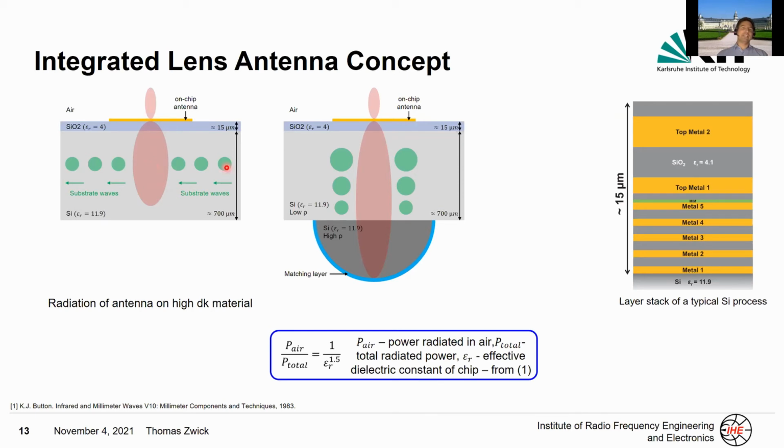If we just do it like that on the left, we will mainly have substrate waves because we have reflections here and back and forth. So the wave is mostly going to the left and the right, so it's transmitted in the substrate. One way to get out of this is just to put a lens on there.